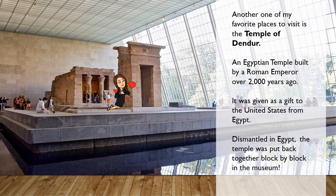Another one of my favorite places to visit is the Temple of Dendur, an Egyptian temple built by a Roman emperor over 2,000 years ago. It was given as a gift to the United States from Egypt. Dismantled in Egypt, the temple was put back together block by block in the museum.